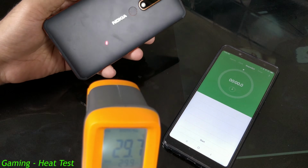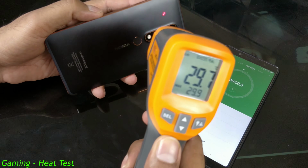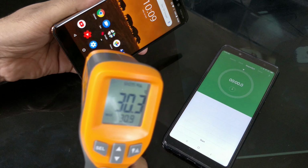Since this is a metal phone, it is good to see the gaming heat test. As of now, I'm in an air conditioned room, so the temperature should be 28 to 29 degrees, near about that. And right now it is max 30.9 degrees. So let's play some games.